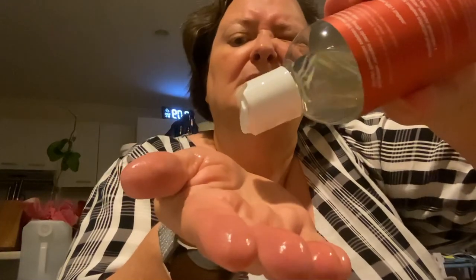Now, one thing is really important, ladies, is to make sure you do, I think it's called your décolletage area. A lot of women don't pay attention to the neck area and they end up with all sorts of problems because they don't do that. Anyway, so a little bit of water on my hand. Now, I'm just going to get the smallest little drop.